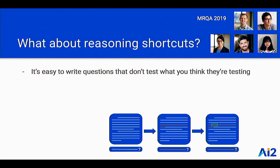Turns out it's really easy to write questions like this. And so even if you're trying to do something fancy with Quoref, you need to be careful that you don't get stuff that just has cheap tricks. Yeah? Well, you're also expecting some access to outside knowledge, right? For example, in your previous example, the text says Ms. Pelosi, we asked a question about Speaker of the House. That information is not contained within the text, but is external knowledge.